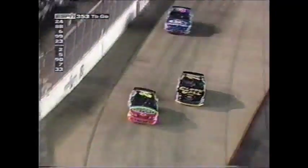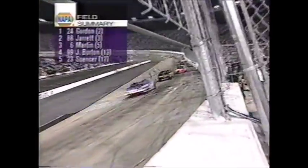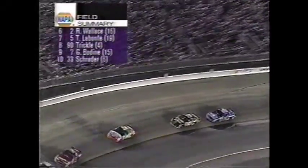Brett Bodine going a lap down in 26th position. Here's a NAPA field summary once again. We've got a Chevy leading and then a whole bunch of Fords. Jeff Gordon's teammate, back in seventh spot. Cope, Bobby Labonte back in 15th.